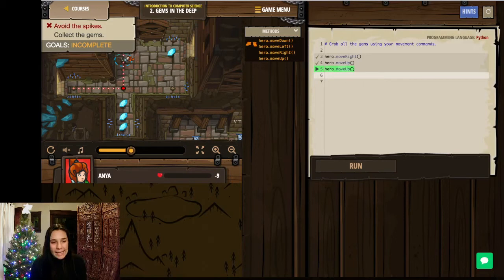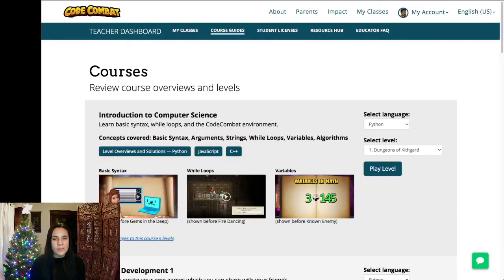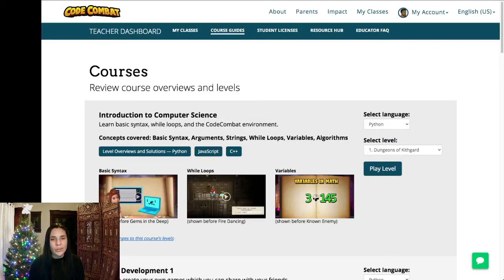So that is a little bit about CodeCombat, how to use the in-game hints, how to go through this, and of course, teachers, you have still got all the same resources as normal. If you need them, the answer keys are available for you.